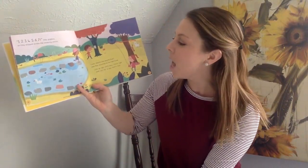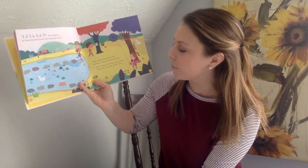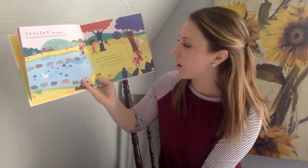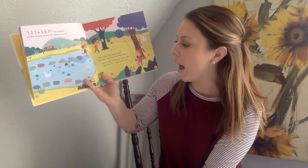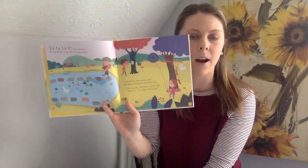They giggled as they skipped across the stepping stones. "Look, there's the second clue," said Max, pointing to the tree trunk. "Look up high, you'll know you're right when you spy a big square kite."